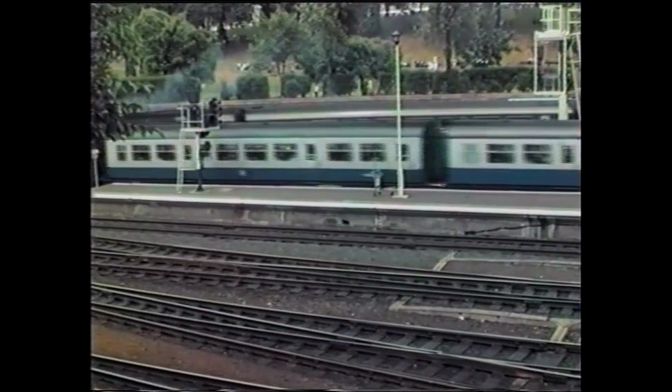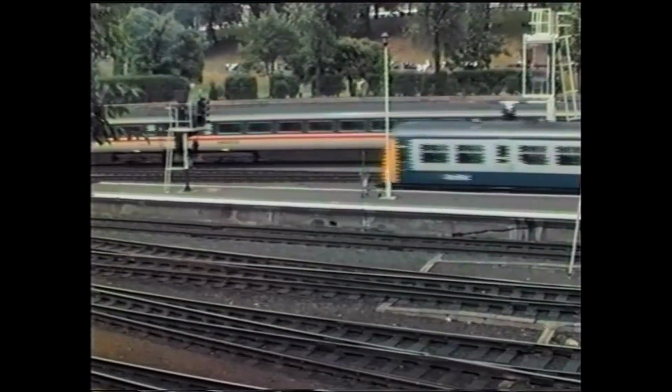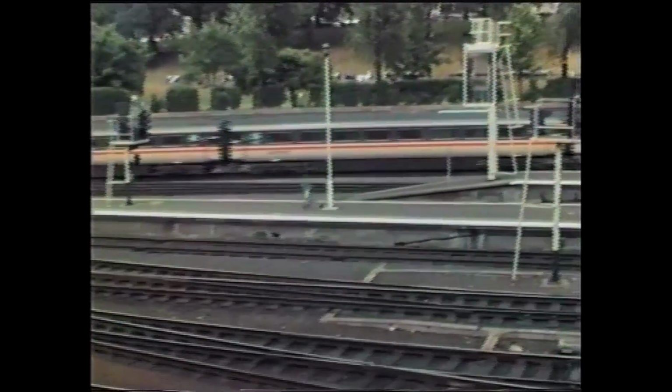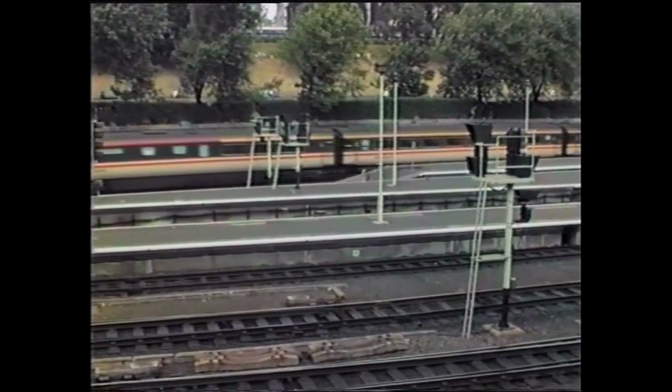A Metro-Cammell Class 101 DMU arrives from the Fife Circle, as an Intercity 125 HST, sporting the original Intercity Executive livery, departs with what is presumed to be a London King's Cross to Aberdeen working.